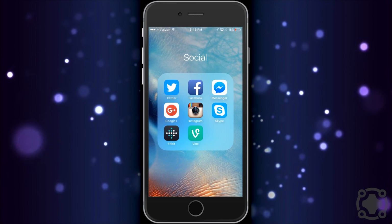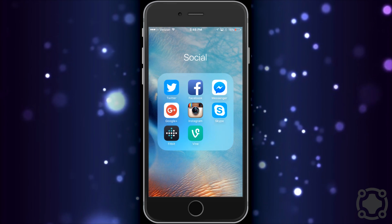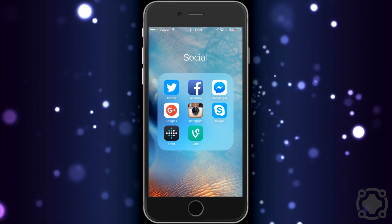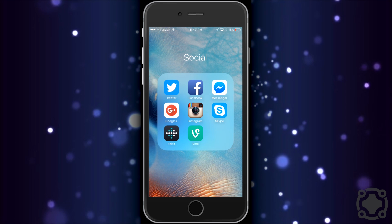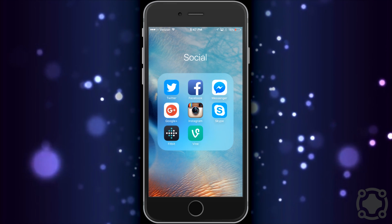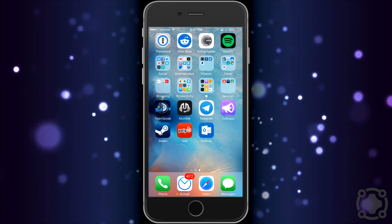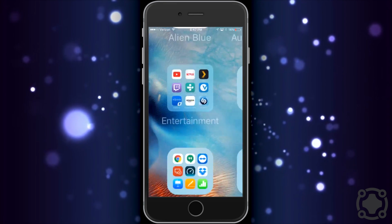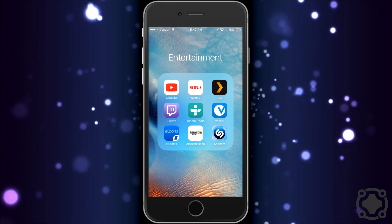In social, I have things from Twitter to the Facebook official applications, to Messenger, Google Plus, Instagram, all the official social applications there. For Twitter though, I used to use Tweetbot, and then they decided to upgrade the version and charge you like $10 for their upgraded version, even though you really didn't get a lot out of it. So I switched back to the default Twitter application.